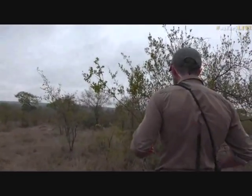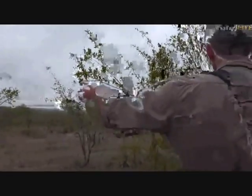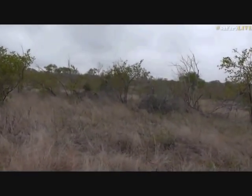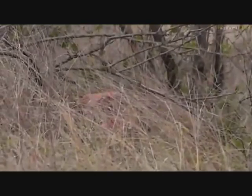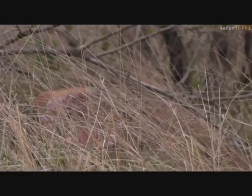Very exciting news. Rexon displayed exceptional skills, but there's a kill on the ground there. And as we suspected, Shadow has collected her baby. She's made a kill here. I'm not going to get any closer to it than we are now.